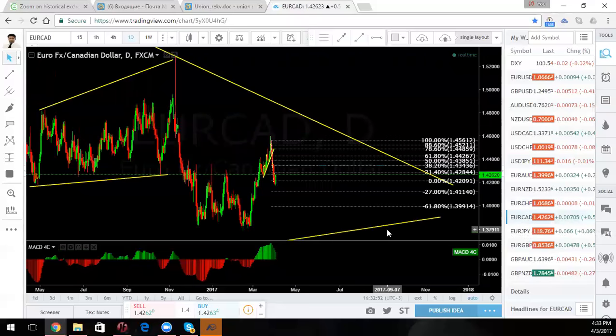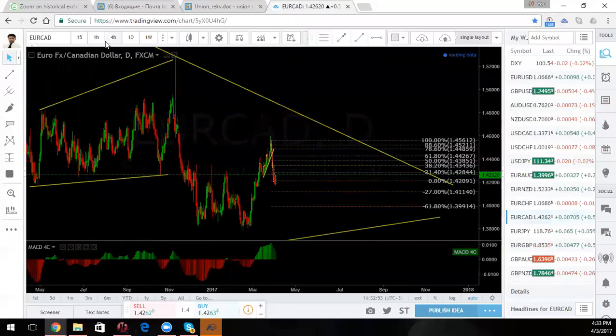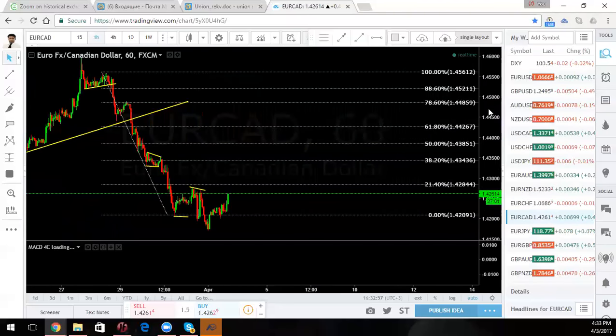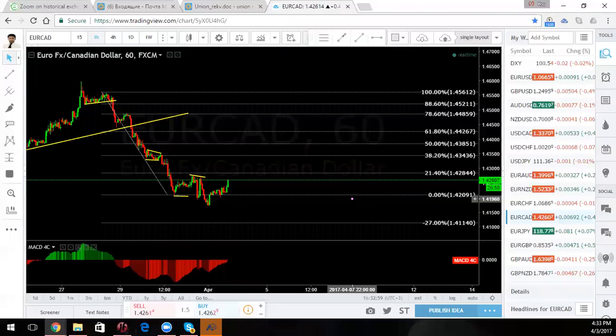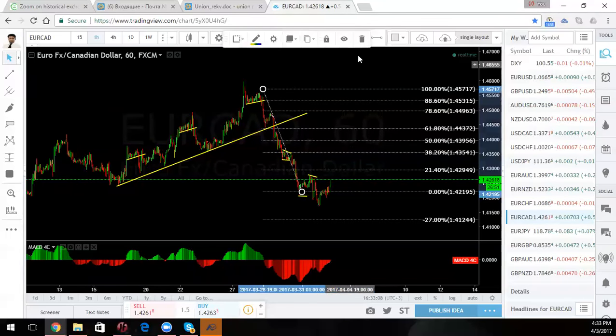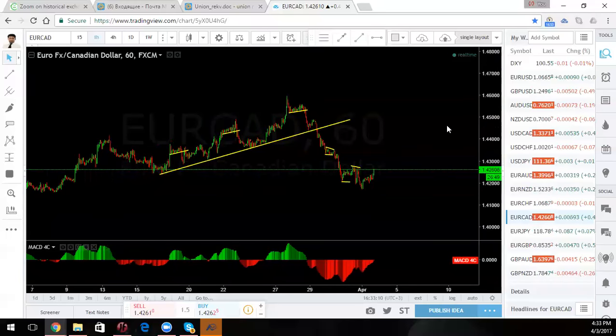Right? Euro CAD, nice setup here for a sell. You're getting a pullback. We expected this. We expected that pullback to the upside. By the way, in one of our new strategies, remember I told you we have a strategy where even when you're wrong, you make money? This is one of them. I can't tell you how we did it.